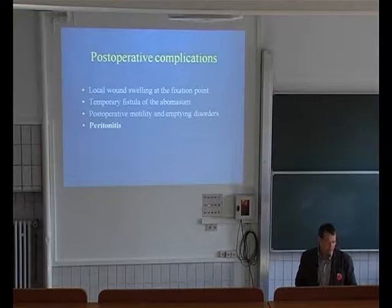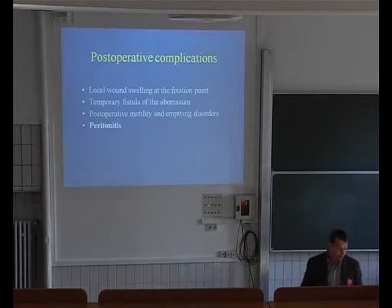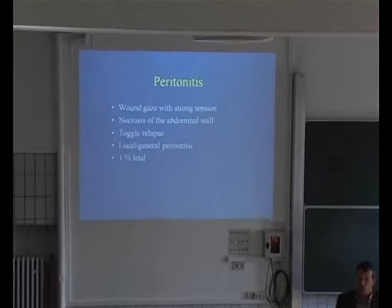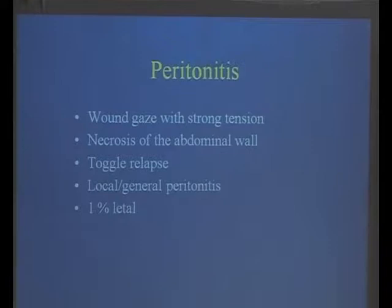But these complications are not very frequent. The problem, I think, is sometimes a peritonitis. And peritonitis starts if the wound gas is in very strong tension, and then you get a necrosis of the abdominal wall, perhaps a toggle release, and we perhaps get a general peritonitis, and we have a few lateral cases a year.